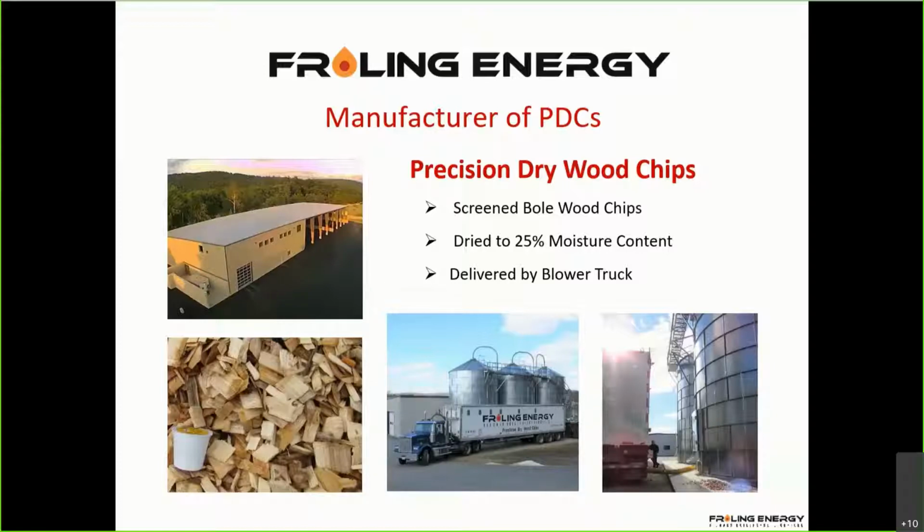We manufacture precision dry wood chips, which are screened hardwood chips. They're dried to 25% moisture content. And with that size and with that lightness of the chip, we can deliver them by blower truck, where you can see these silos, some 25, 30 feet in the air, and these big trucks just blow it right up and in. And it makes for a very economical installation, which is what this is all about, to try to get things to happen.